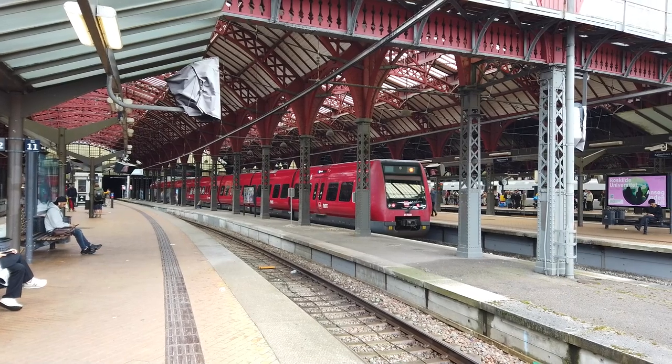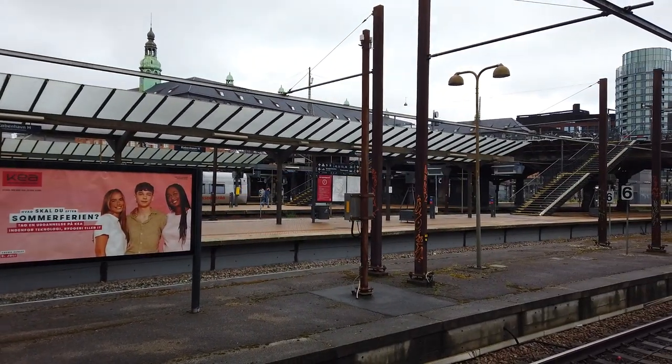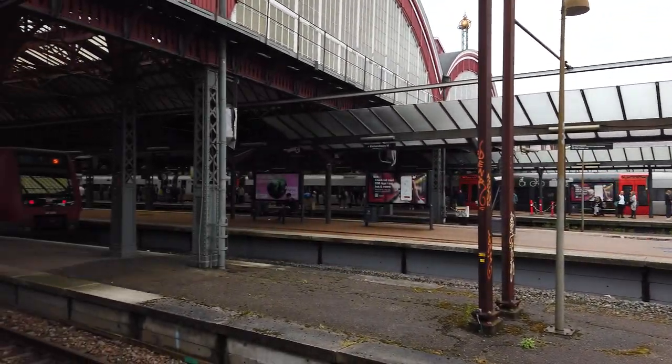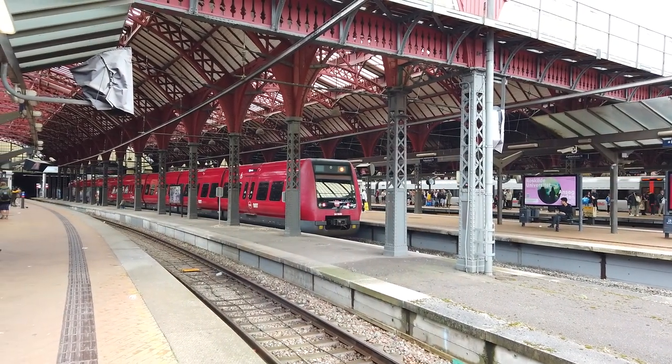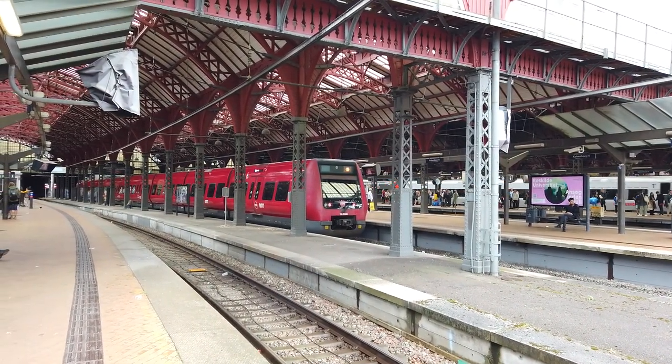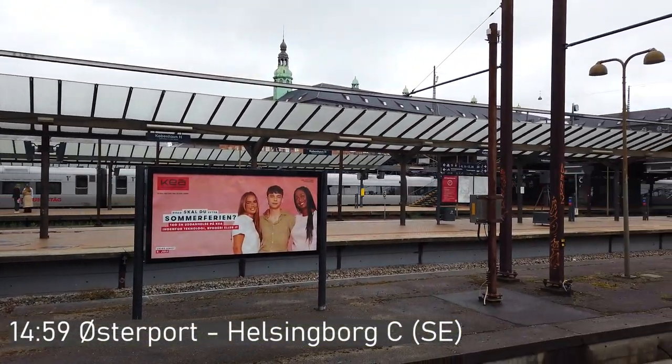So there are 4 platforms here at Copenhagen Central Station. I'm not sure whether that's common across all the other stations in the network. I assume that it's 4 tracks all the way down, because it is quite a busy line, as you can see. We might as well catch some of the Øresundstog service departing. This one is bound for Helsingborg and Sweden.